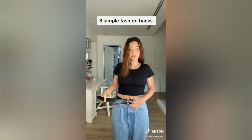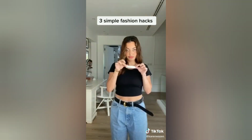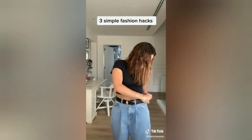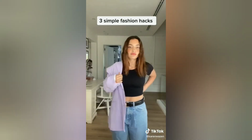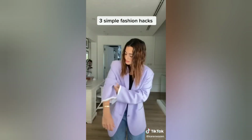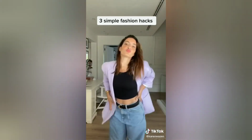Just don't put the pin in. Tuck it in like a regular belt. And then you use a double-sided tape. Tape that on the edge of the belt. And there you go. Third, if your blazer has long sleeves, like I do, just use 2 elastic bands to lift up the sleeves and tuck it in. And then it makes your outfit look much better.